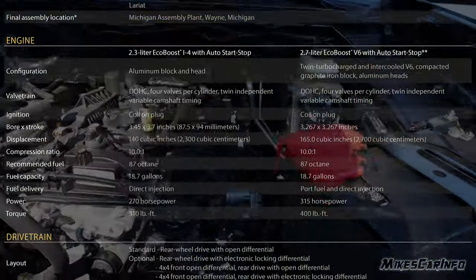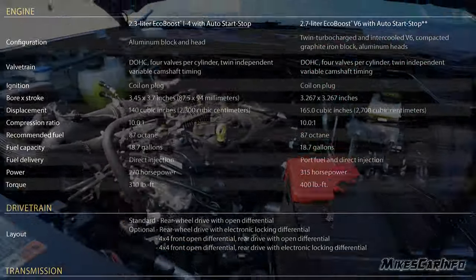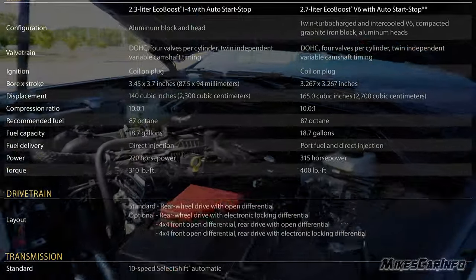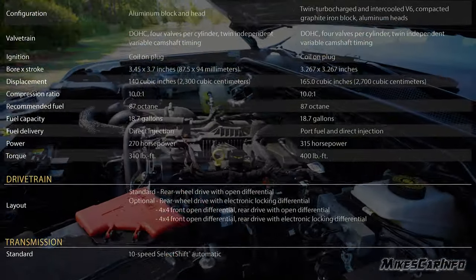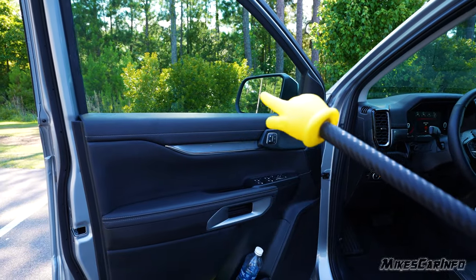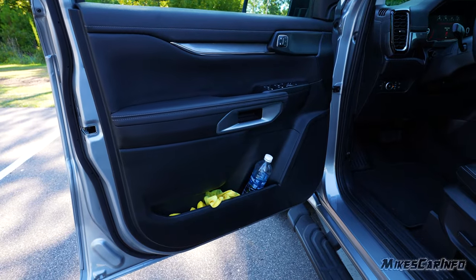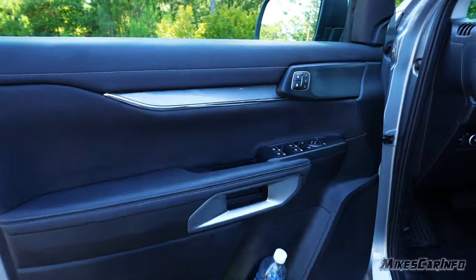There's the intake side. Pretty good amount of room in here as well. It's not overly cramped. Doesn't have a huge plastic cover over the engine. That's surprising. You can actually see the coil packs and different things. The blind spot indicator is here on the side mirror, right there to illuminate when there's a vehicle in your blind spot.